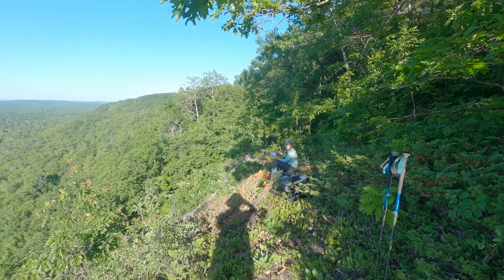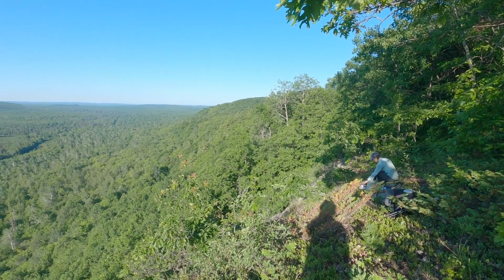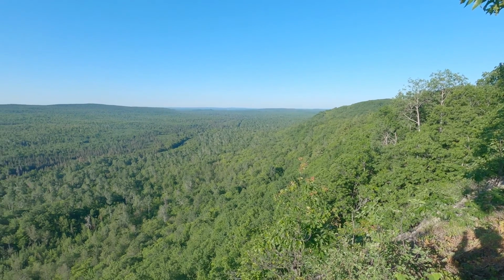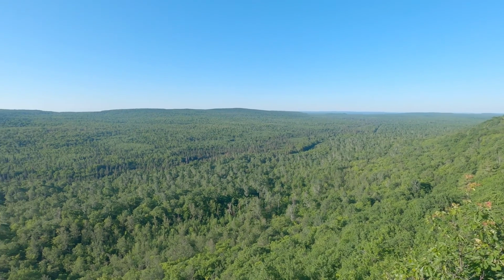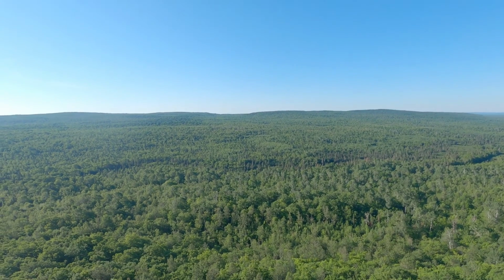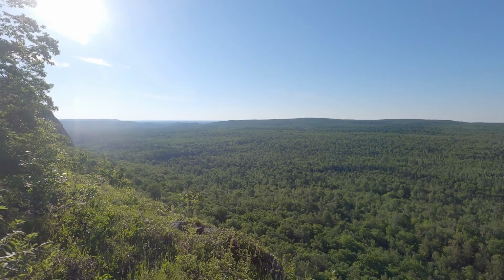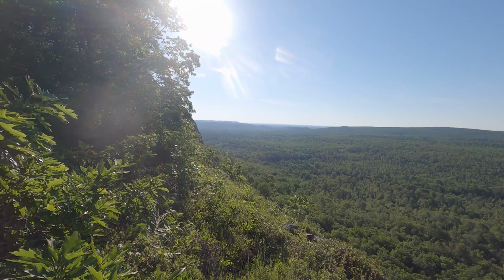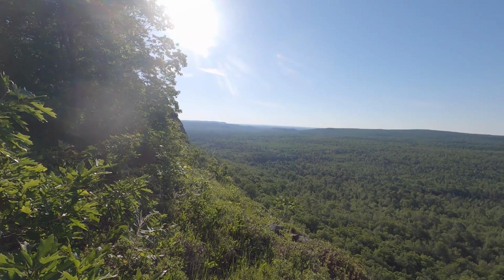Well, this is our lookout for breakfast of day 1, full day 1. And we're looking over this wide open space of the Ottawa National Forest in the UP. And truth be told, this is a pretty stunning little vista we got here. We'll be heading east all day down towards those hills. We're up on this ridge line all day, going towards those hills, and then there's eventually a lake at the end, which will be our turnaround point.